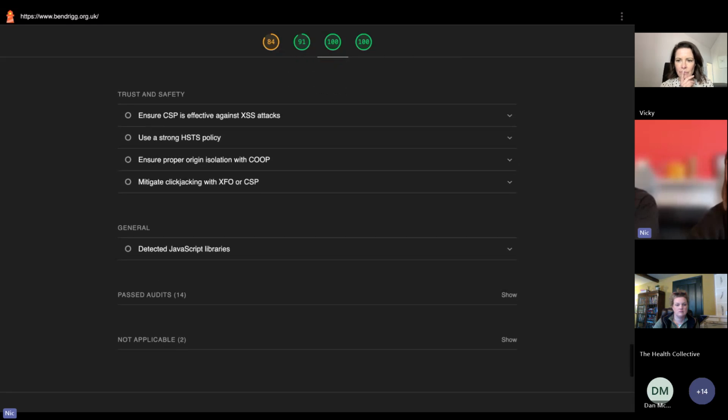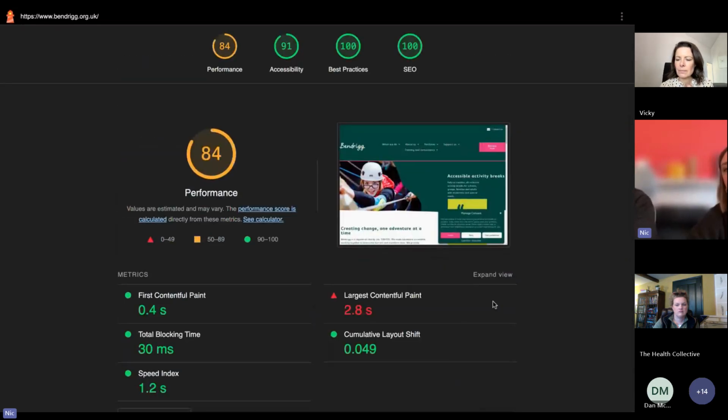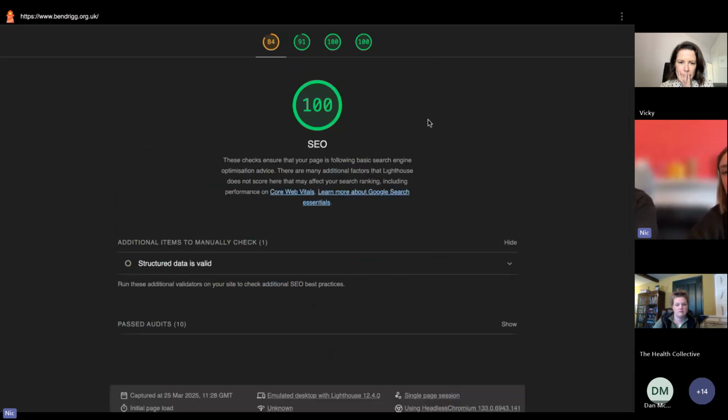Yeah. So this little tool is so handy, and it just gives you that really top level view of what's happening on the site, and it gives you a really good idea of the things that just need a little tweak, and then that could be all that's needed for your website to be compliant.